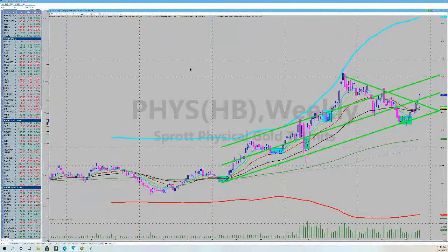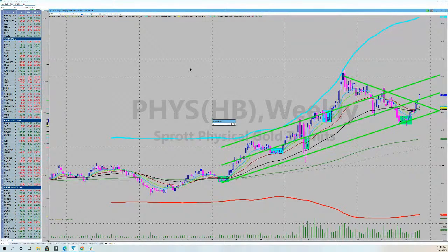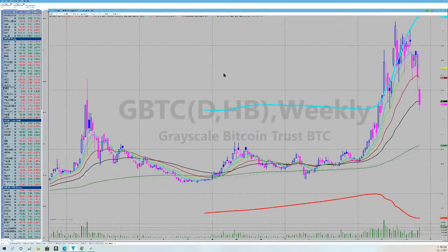Okay. I'm going to wrap up with my thoughts on Bitcoin and Ether, and all the other cryptocurrencies. So there's Grayscale Bitcoin Trust. That's the weekly chart pattern.